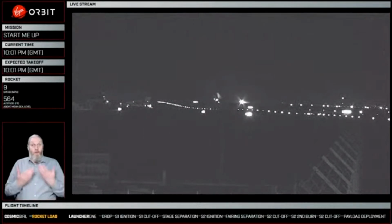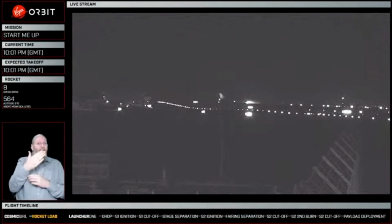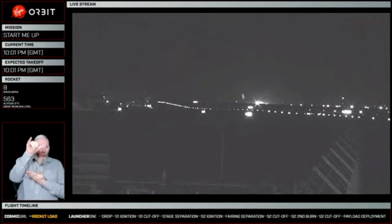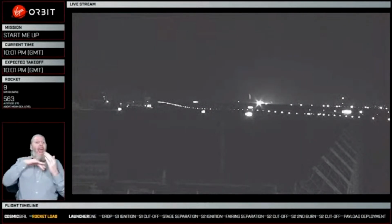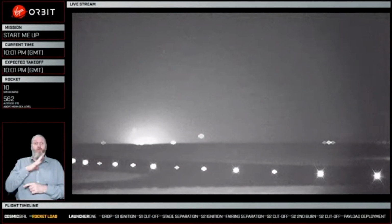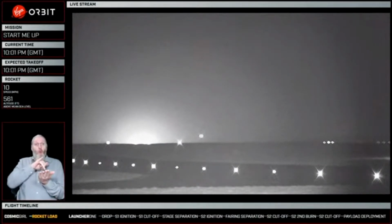As you can see on our visuals right now, Cosmic Girl is taxiing. Like I had said earlier, we had cleared all of our launch commit criteria and cleared for takeoff. Our ground crew had cleared the area, and our pilots are ready for takeoff. So we're just positioning ourselves for wheels up, still planned in the next minute or two.